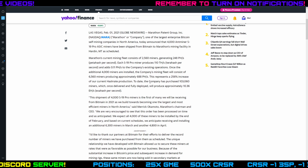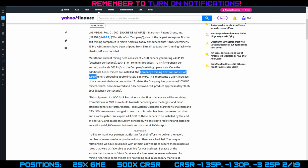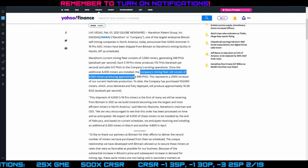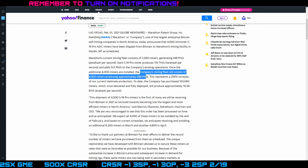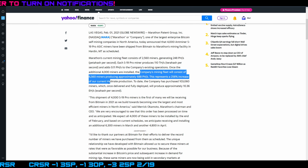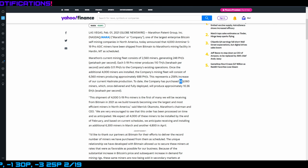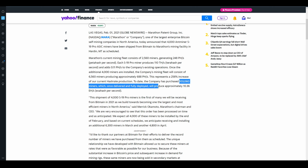So right now, it says the company's mining fleet will consist of 6,560 miners producing approximately 688 petahashes per second, which represents a 256% increase of their current hash rate production. So to date, the company has purchased over 103,000 miners, which of course they all have not been deployed yet. But once they are received and deployed, they're going to combine to produce approximately 10.36 exahashes per second.